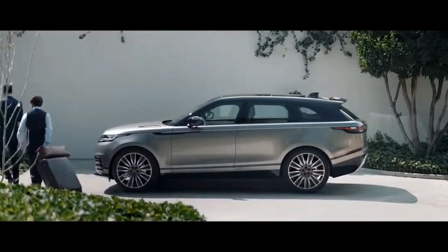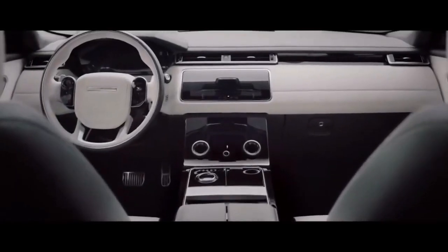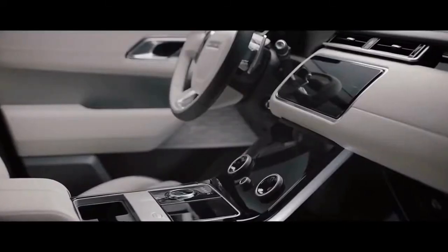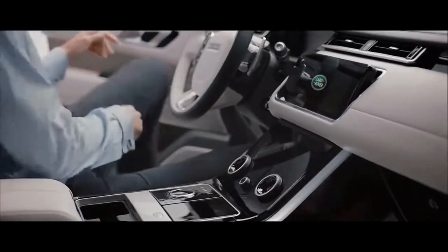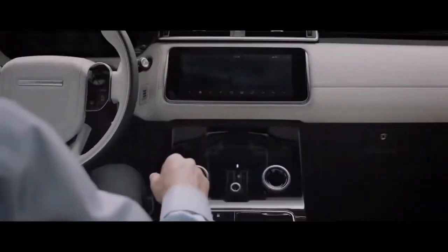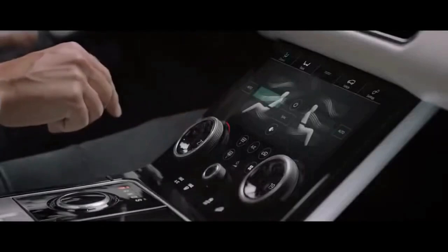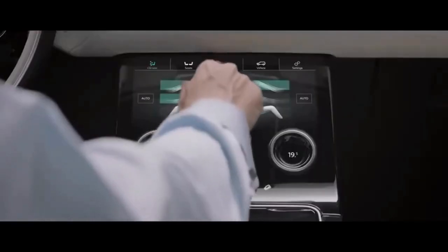Velar or F-Pace? The Range Rover Velar and Jaguar F-Pace share a mechanical platform and have similar powertrain lineups. So what is the difference? The F-Pace is slightly smaller, but surprisingly practical. It matches the Velar's legroom and has more total cargo capacity at 69.1 cubic feet. True to its brand identity, the F-Pace leans towards sporty handling, while the Velar is better off-road. The F-Pace is significantly cheaper, although its standard features don't quite match the Velar's.